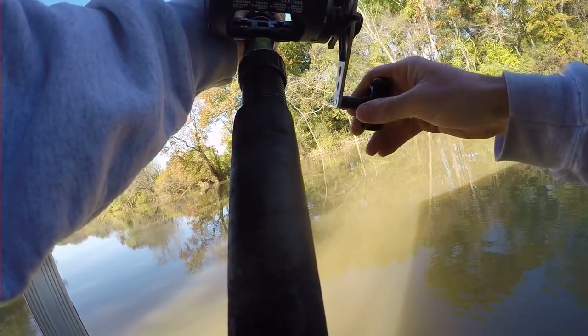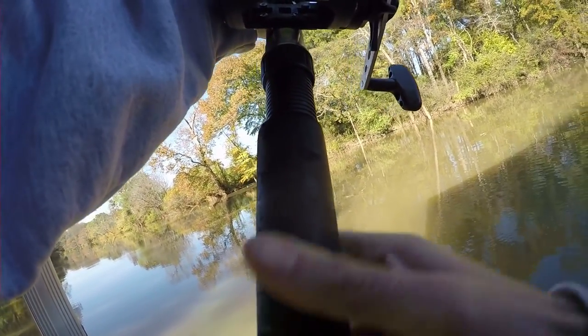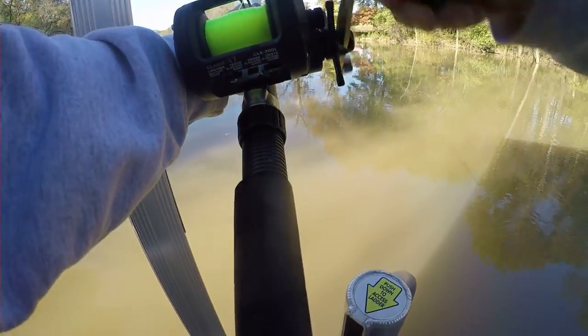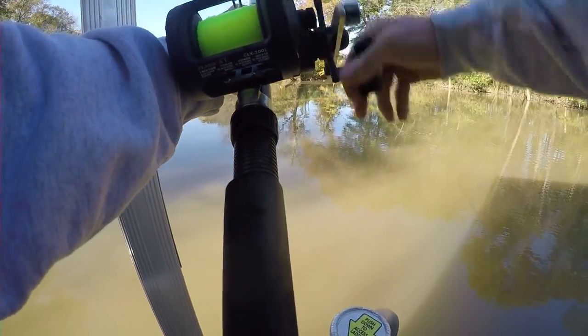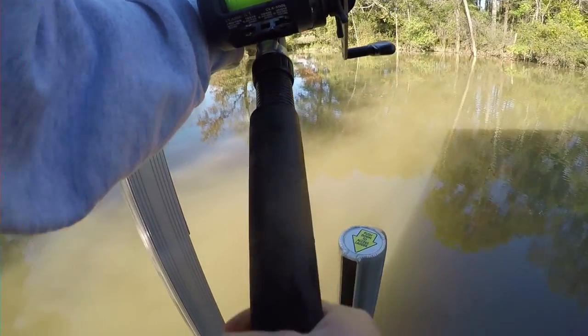Fish on, guys. This one's on the head. This one was screaming. Yeah, this one's a better fish, I think. Oh, don't tell me he came off. Nah, he's on there. He's just coming towards the dock. He's gonna dig here.